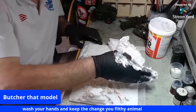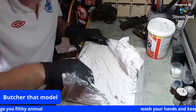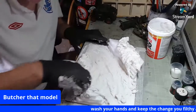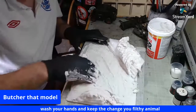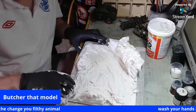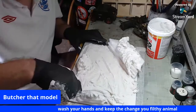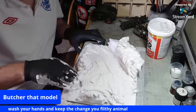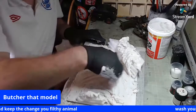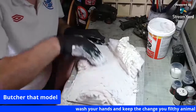Spread it about. You don't have to be too fancy at the moment. This stuff takes hours and hours to dry. So there's no rush. You can just have fun with it. And basically all I'm doing at the moment is getting it down. And then we'll start messing about with sculpting it and making it look pretty. And so that's about there and there.